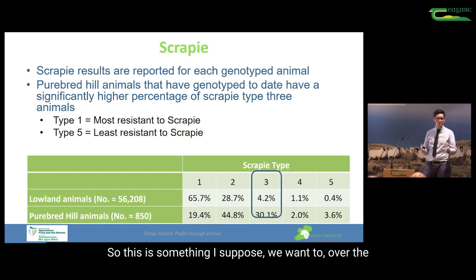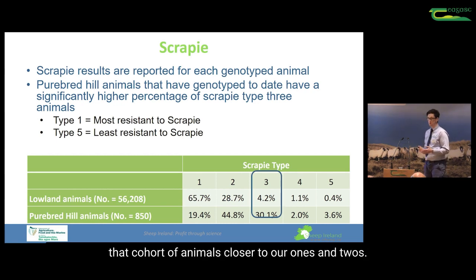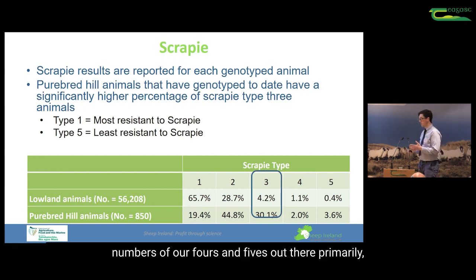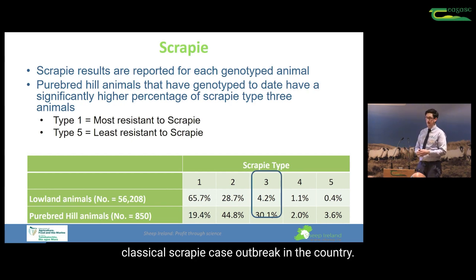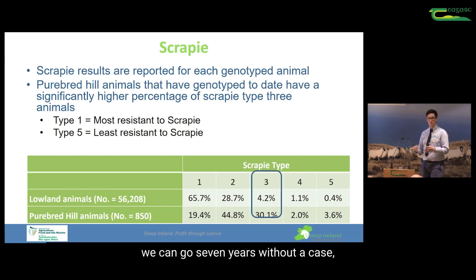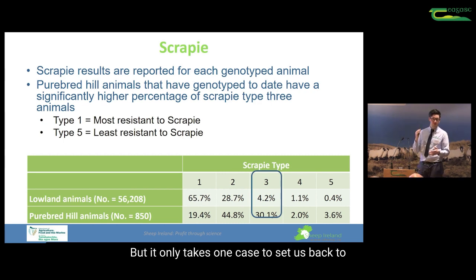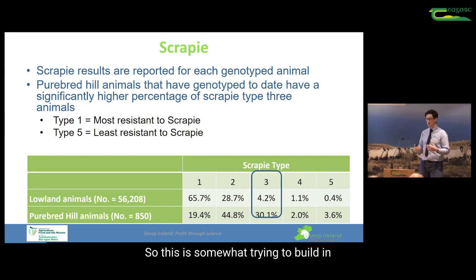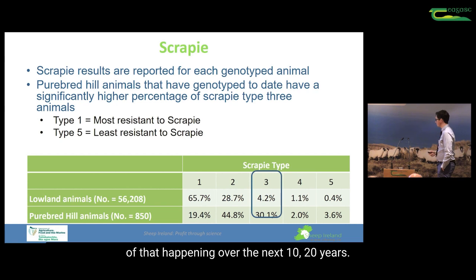So this is something I suppose we want to, over the course of the next 5-10 years, try and move more of that cohort of animals closer to our 1s and 2s. The reason we want to reduce the numbers of 4s and 5s out there primarily is to try and reduce the risk of a classical scrapie case outbreak in the country. Our last case was actually 2018, and if we can go 7 years without a case, we can get classed as scrapie-free status. But it only takes one case to set us back to year 1 again, and we have to wait another 7 years. So this is somewhat trying to build in an insurance policy to absolutely minimize the risk of that happening over the next 10, 20 years.